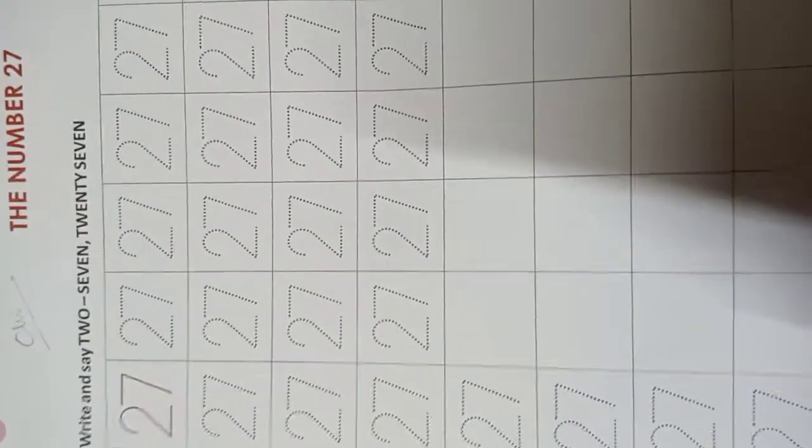Hello everyone, today's date is 3rd of November 2021. Our class is class nursery and this is our math class work, page number 122 and semester book 2.